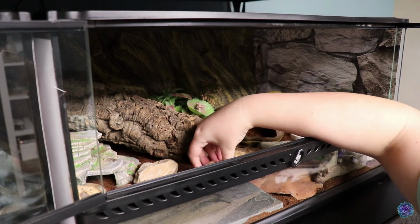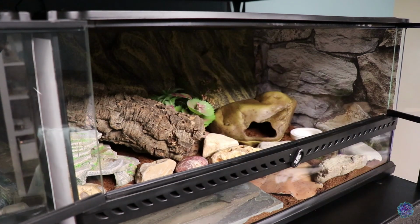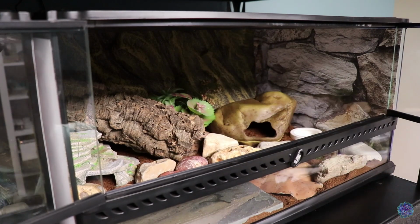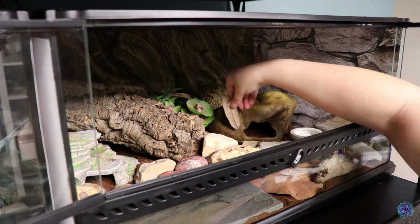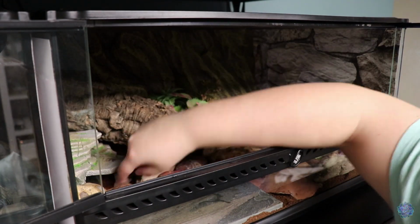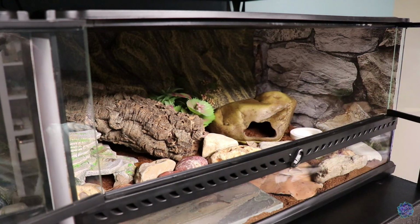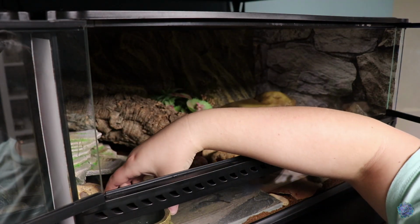Once I had that down, I added a bunch of these little rocks just into the smaller spaces to fill it up a lot more. Once I was done with that, I topped everything with leaf litter once again, just to keep adding texture, keep adding enrichment. I really love the natural look of this. Then I added his water dish as the final touch.